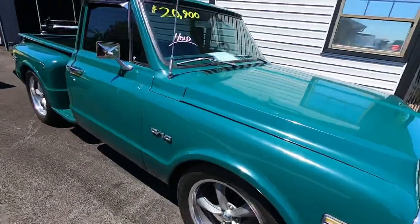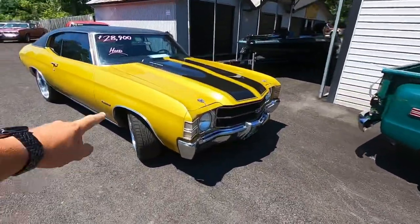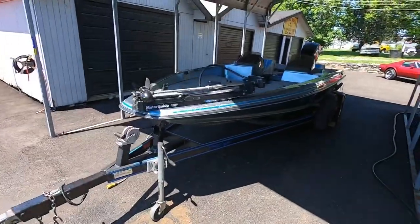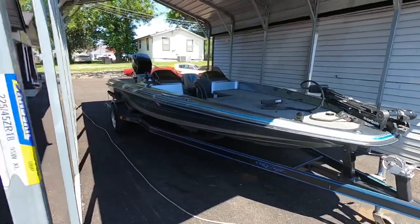I got a few more rides back here we're getting ready to walk up on. We actually picked up a boat. This Chevelle's already sold. We picked up this boat we're going to be selling. I believe it was like a one owner. It's in the family.